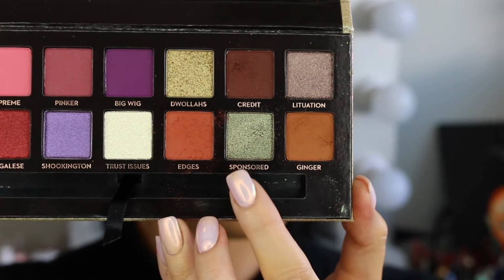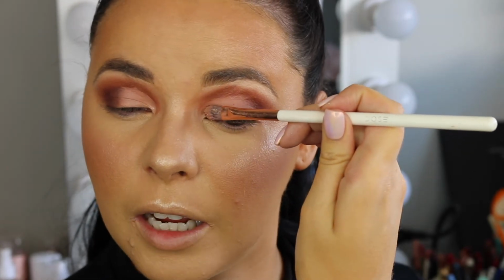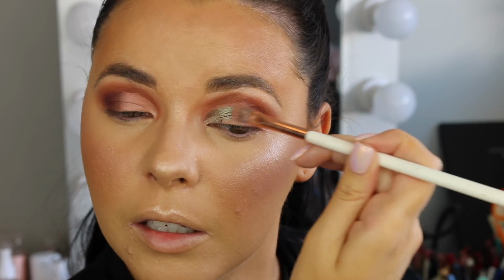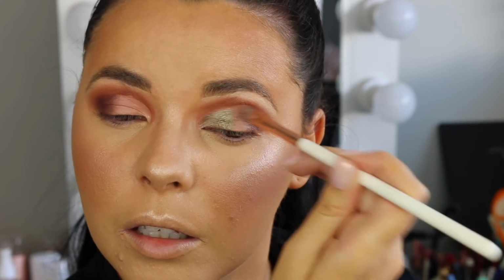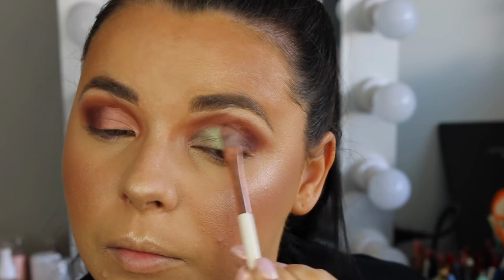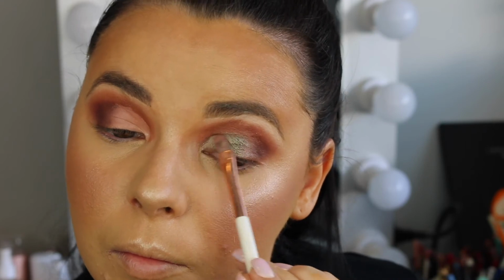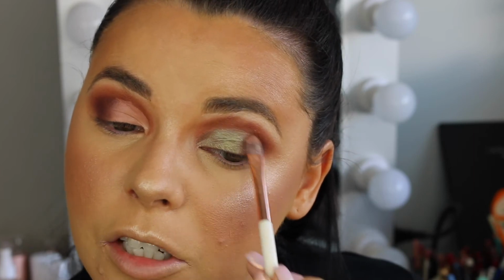Now going in with this shade, this really beautiful reflective green brown tone, and I'm just going to pack that shade from the inner corner to about the middle of the lid. It even has a slight shift of gold as well. It's such a beautiful, unique colour.